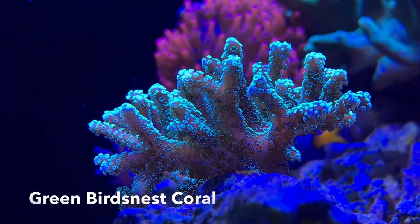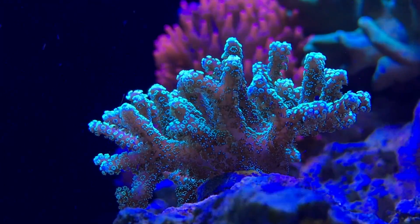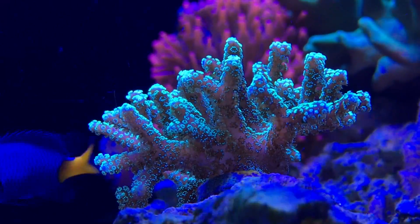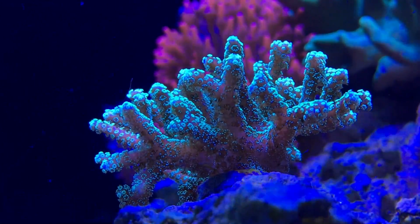I went ahead and grabbed this green bird's nest. Really a nice piece, especially for the price. So far everything looks good. Haven't seen any bleaching. The polyps are extended. So, I think I may have a chance. You guys let me know. I'll keep you guys updated on this situation, and if this coral lives, or if it even shows any growth.